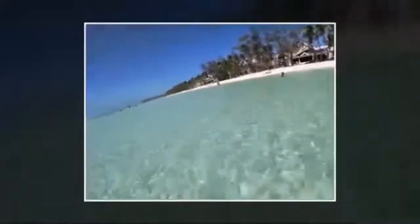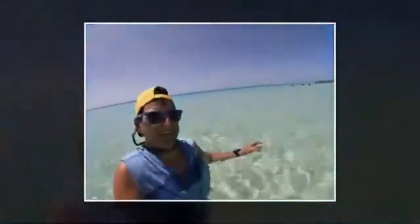And Boracay Beach is just looking nice. The beach is looking good. There's some sunbathers. There's no umbrellas and there's no tents. So it actually looks better. The water looks better too. The water is very good. Nice, nice water.